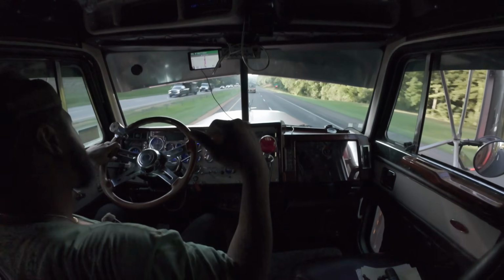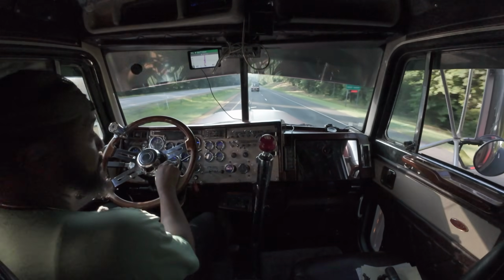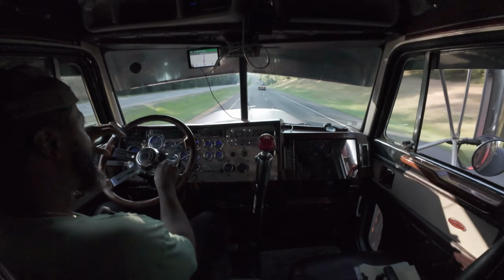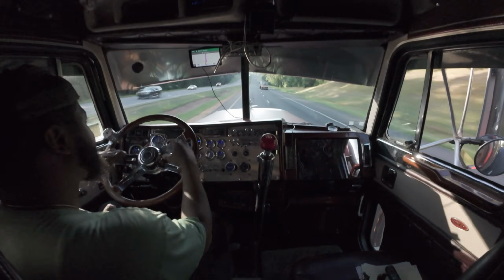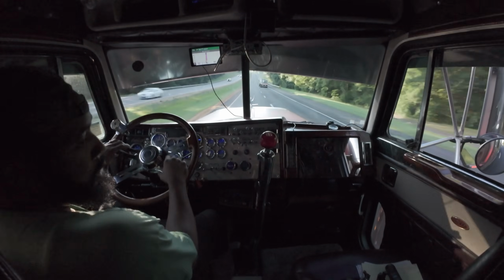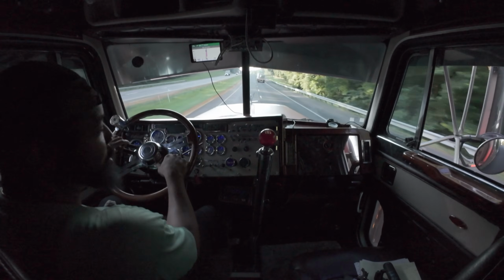Now I've got a filter on this lens. I've been playing around with this camera really. Now I'm trying to get it right with the sunlight. You know, sometimes when I record during the daytime, it's just too much sunlight. It gives off a crazy glare, so I've got a filter on the lens right now.